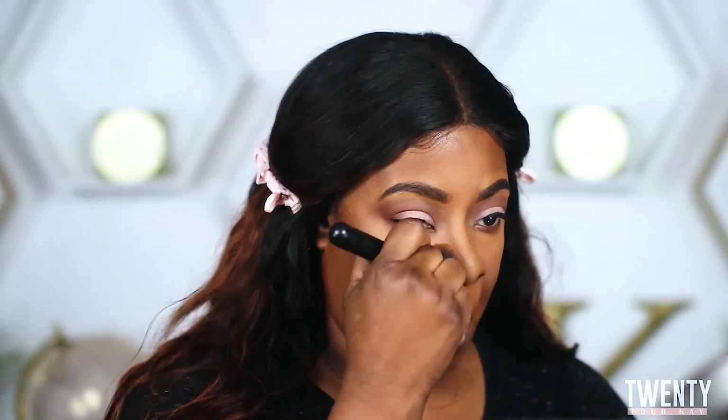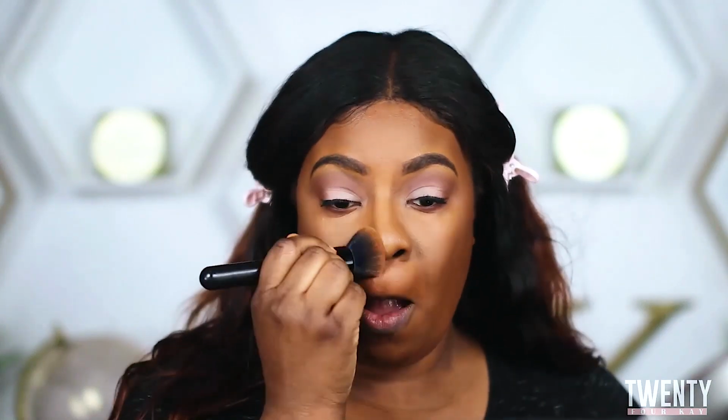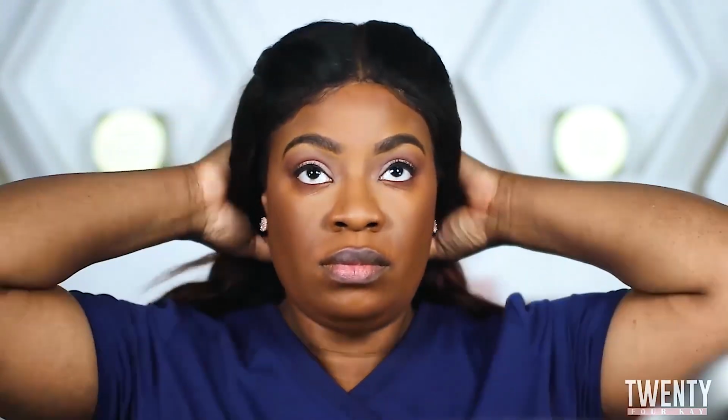I love contouring my nose just like everyone else does, but I want to go for more of a natural look. So all I'm doing is adding a highlighted color right down the bridge of my nose and blending it out, and that's it. I am just going to take my foundation brush and make sure there's enough foundation on the side of my nose, and that's it. I'm not adding any dark shade to the sides of my nose.